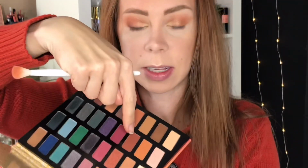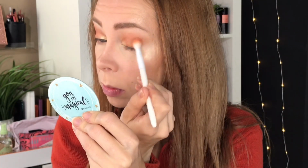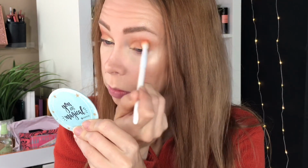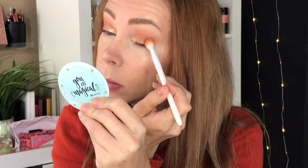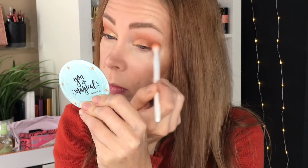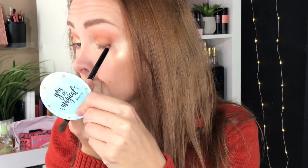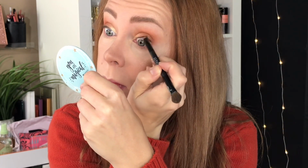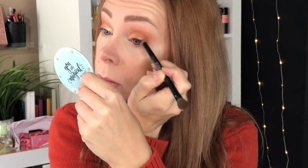And then going back in with the blending brush, I'm going to pick up this darker red right here to intensify the outer corner, and then a little bit of the dark brown. And then going in with a Sephora, I don't know, double-sided brush, I'm going to just take the matte black and line the eyes. And that's the top lash line.